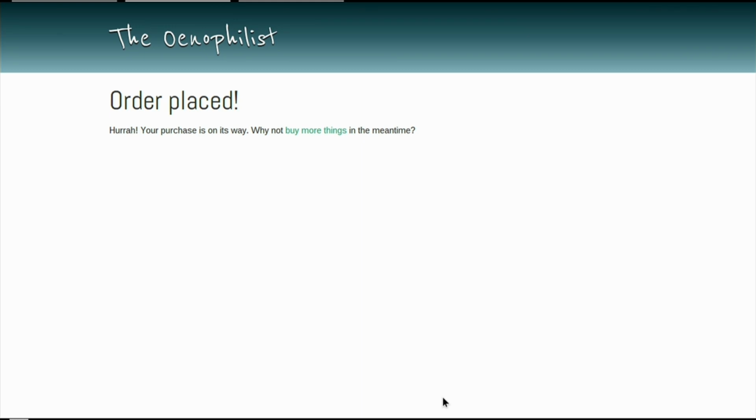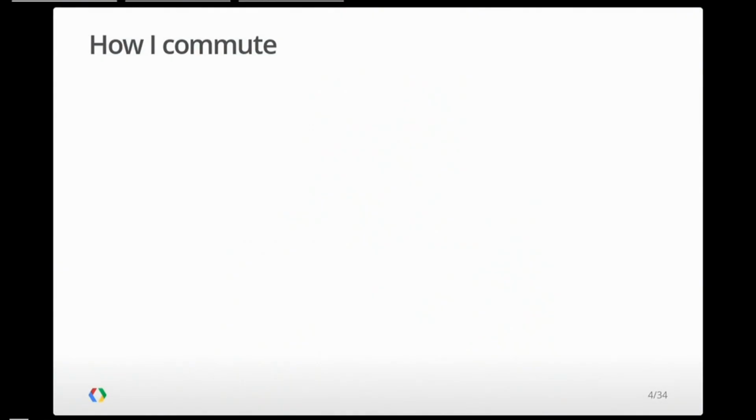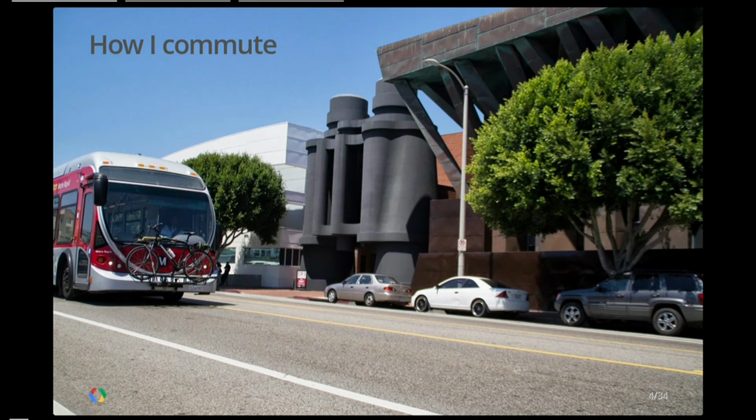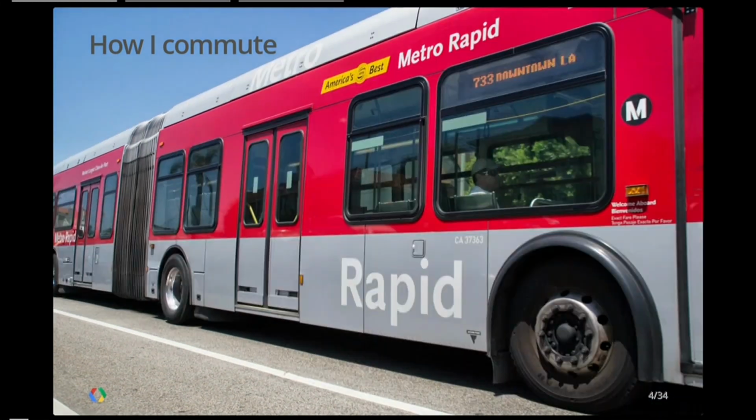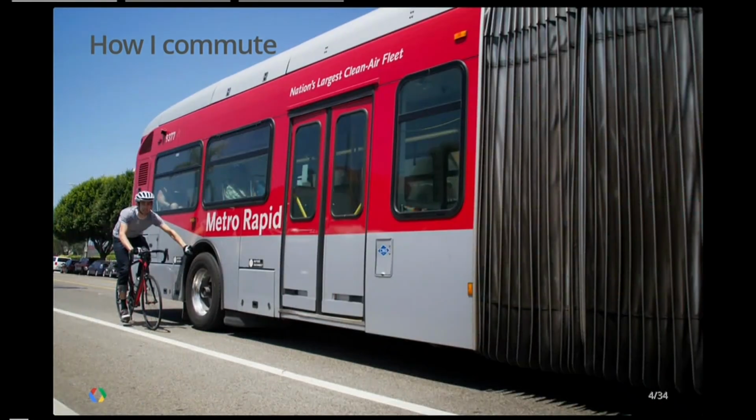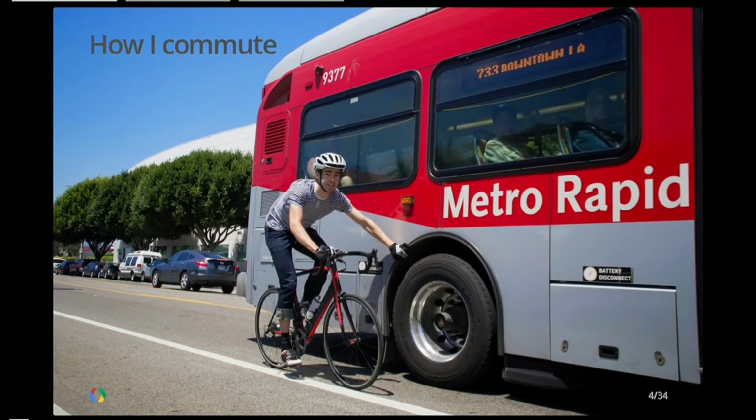Now that was really easy. That was great, because I'm really lazy. As you can see, I don't even like typing in my own information when I'm buying something. And then there's another example of me being lazy on this slide. So this is me commuting to work at the office in beautiful Venice Beach, California. I'm taking the bus. And here's me. So I'm being very efficient in this picture, or lazy, however you want to look at it. I'm getting maximal rewards for minimum effort.